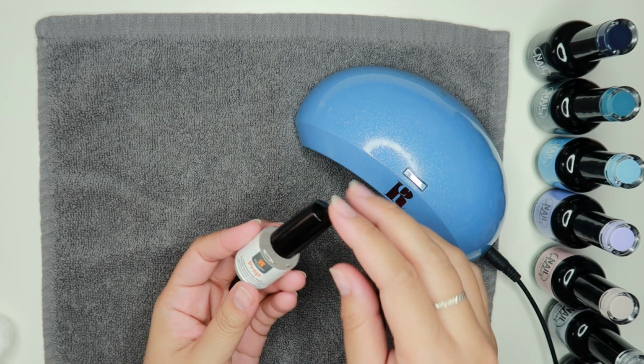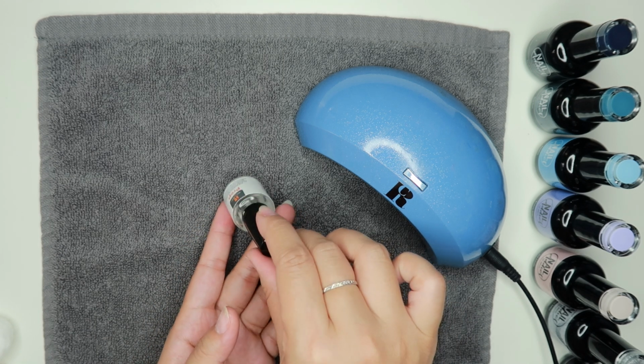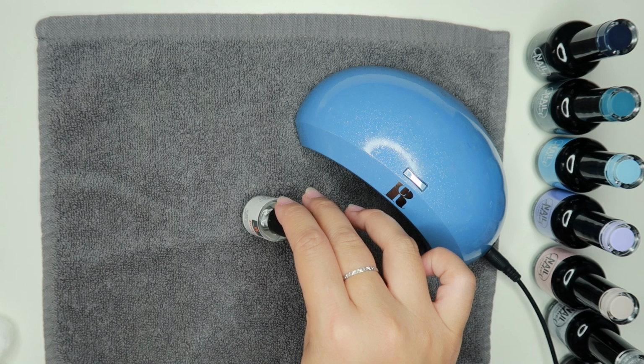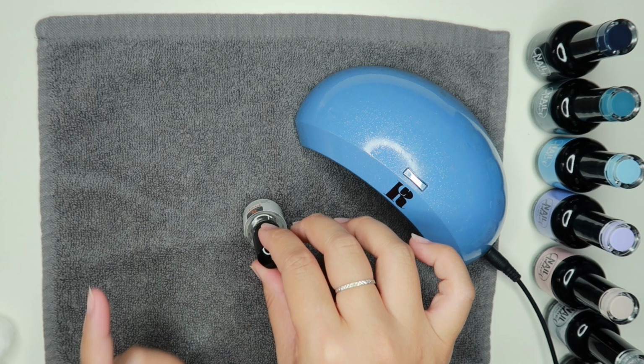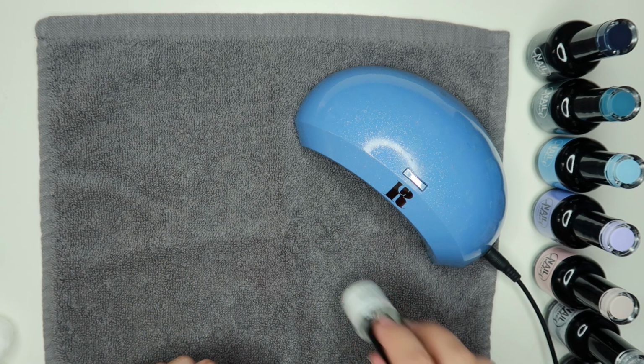And then this right here I think is really important. I don't think a lot of people use this part, but this right here is the Red Carpet Prep, and this is a nail adhesion primer. I really love using the prep step when it comes to gel polishes. It really just helps your gel nails to stay on longer. So that's everything that we're using, and let's get started.